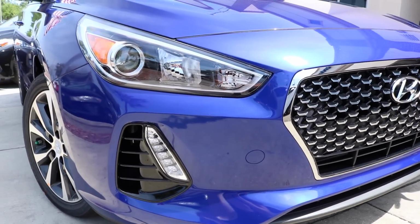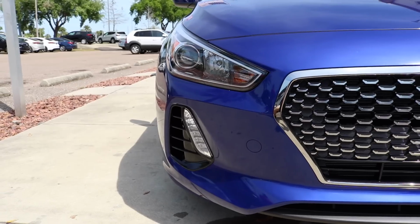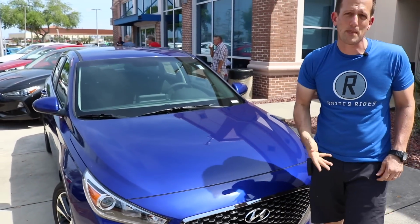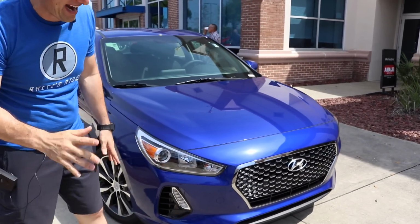I really think, like I said, that this car is targeted right at the Volkswagen Golf. And what's interesting is, if you go turbocharged in this, that's going to be direct competition for that GTI, probably one of the most famous of all hot hatches.